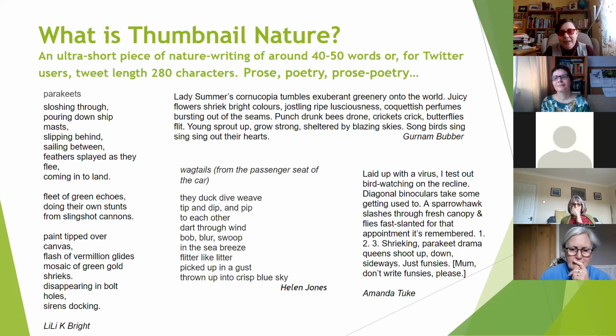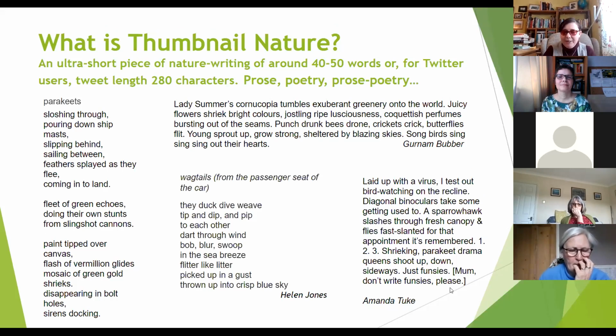I find that it's a really helpful way of focusing me in. You haven't got a lot of space. You have to think about what it is you want to convey. And nature is vast. Even if you're thinking just about the nature that's immediately with your home, there's still a lot going on. So for me, it helps me to focus in, to condense. And because you have to limit the words, you really have to edit it down and pick out what is the key point here that I want to say.